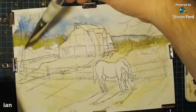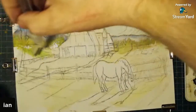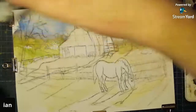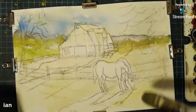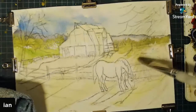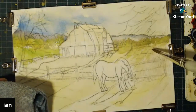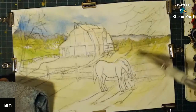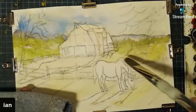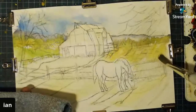Now, this side here, a lot of this I want to be quite dry brush. Can you see how that's fairly dry brushy? That helps you control the area. I've got a lot more control over the effects and the things that I'm doing. It's almost like direct colour straight to the paper. And what I'm doing is I'm applying different bits of yellowy light green to that.